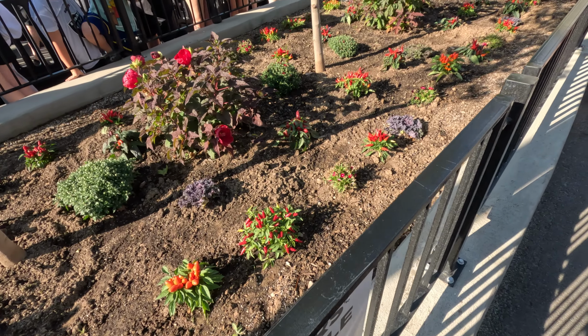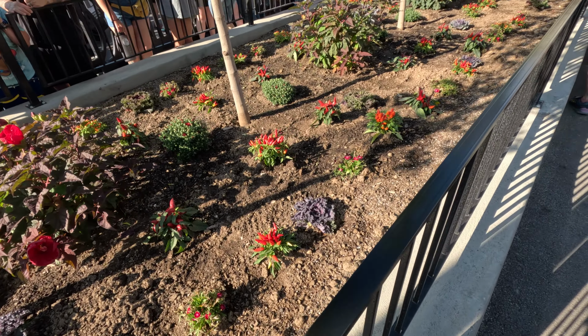It's really cool right here in the flower beds. They've got some really exotic plants growing. Like they've got red peppers and almost lettuce-looking plants growing. It's a really cool aesthetic to this ride line.